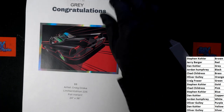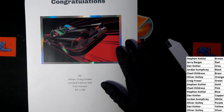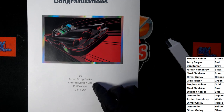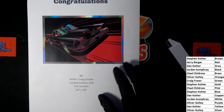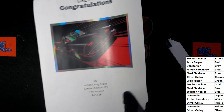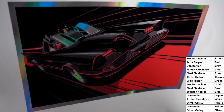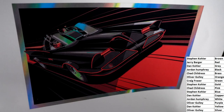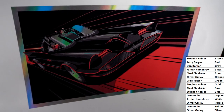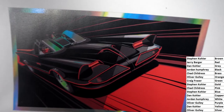It's done by Craig Drake. Foil variant. This is a special variant, limited edition number 225 by Craig Drake. And it looks like the Batmobile to me. Is that what it's supposed to be? It looks like the Batmobile. It's foil. Yeah, that's a Batmobile. That's nice, man. That's Robin right in there. You can see Robin and Batman driving.